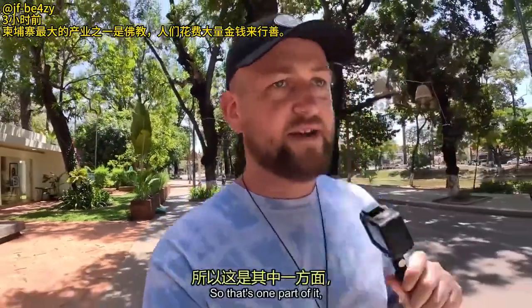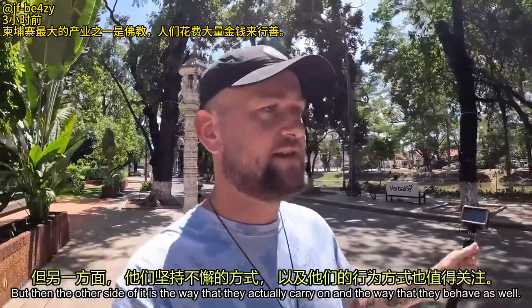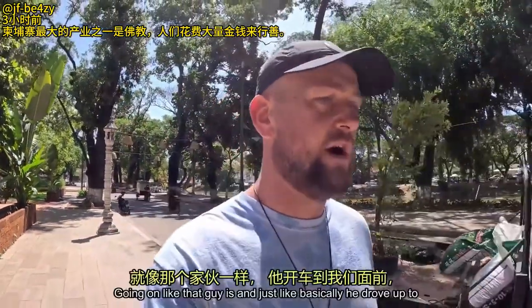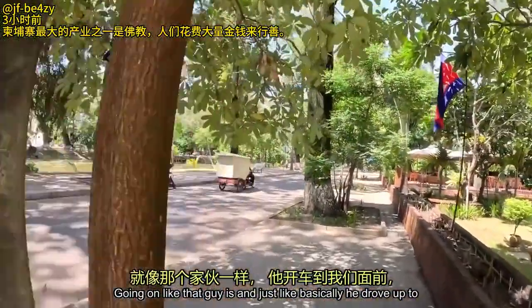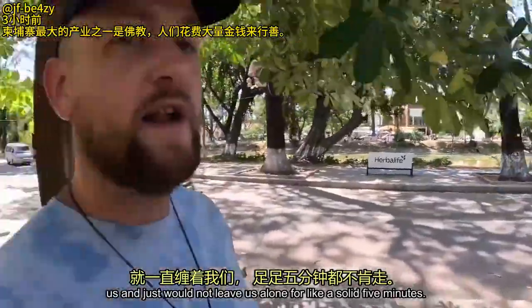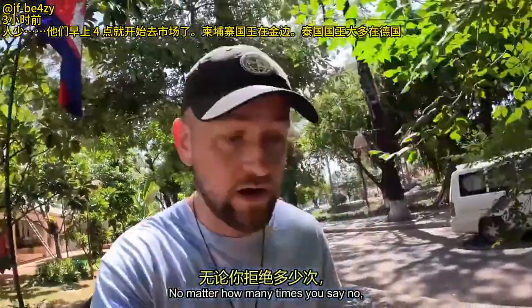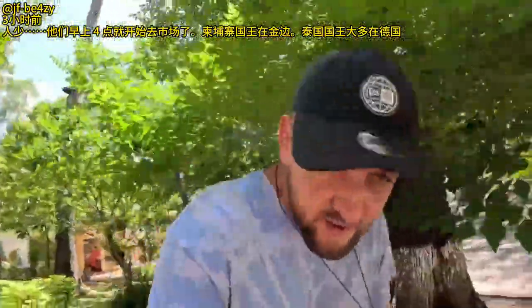So that's one side of the story. But then the other side of it is the way that they actually behave as well. That guy basically drove up to us and would not leave us alone for a solid 5 minutes. No matter how many times you say no, we're not going to get on a tuk-tuk if you don't want to get on a tuk-tuk.